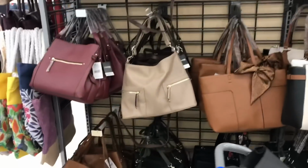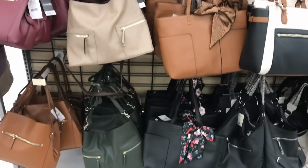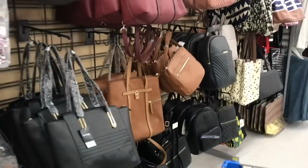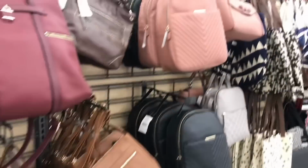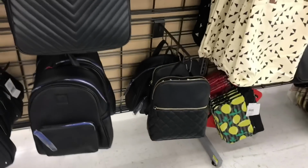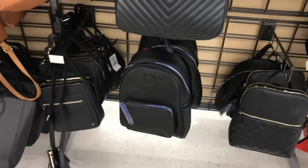Anyways, take a look on this wall. Their bags are usually reasonably priced and pretty good quality. I wouldn't say that they're bad. This one's really soft. Cute backpacks, and they're usually up with the colors and trends and stuff. So anyways, I don't need anything new here, but I just thought I'd look.